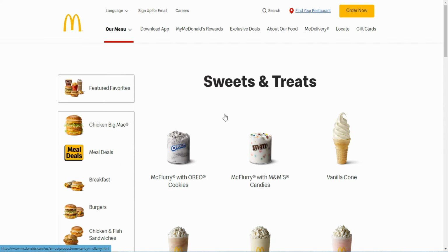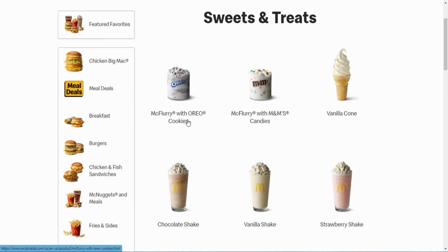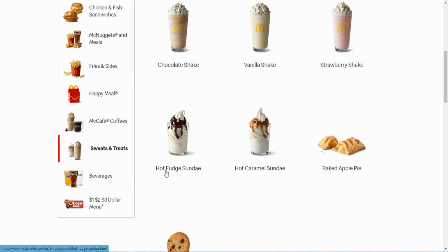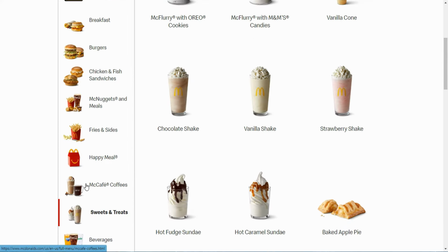Sweets and treats, which I'm all for. Looks like McFlurries, which we already knew they had. They got one with Oreo cookies, one with M&M candies. The M&M candies would be the better one because M&Ms and any sort of ice cream is always good. Other than that, they got some basic stuff like shakes, nothing interesting really. Hot fudge, hot caramel sundaes, baked apple pie, chocolate chip cookie, kind of boring for their sweets and treats.